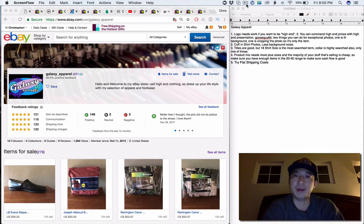This is Galaxy Apparel. He sent me an email saying he wants to make his store look high-end, and it says, "Hello, welcome to my store. I sell high-end clothing." So the first thing I think when I think high-end clothing is like Brooks Brothers or Xenia, or sort of these higher. Brooks Brothers is like a medium brand, but Xenia is sort of the pinnacle of men's clothing.